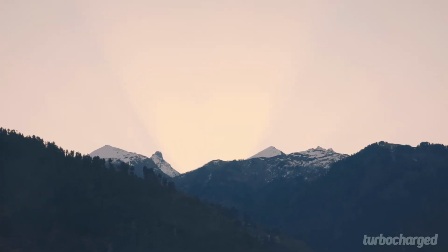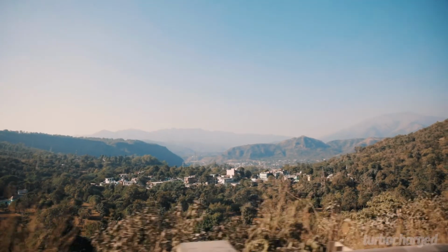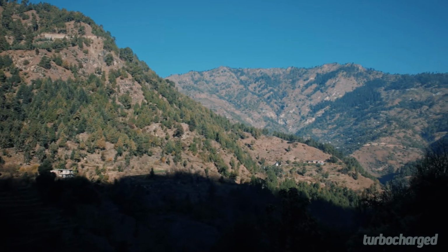I was in awe of the sprawling campus of IIT Mandi, which sits surrounded by mountains on all sides. Of course, it was a pleasure meeting some of the faculty there who Amshu works closely with.